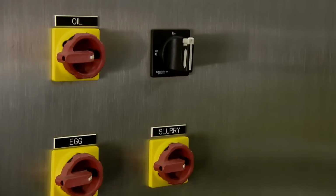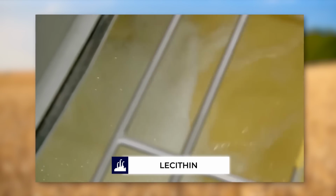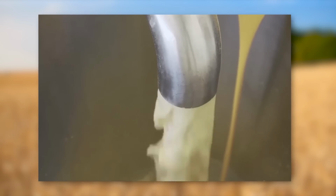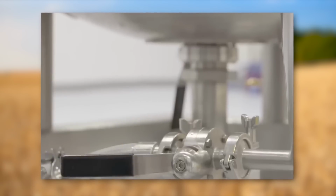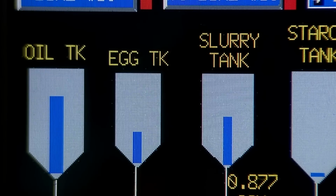And now, dear friends, begins the magic of emulsifiers. Egg yolks contain lecithin, a natural emulsifier that brings oil and vinegar together in perfect harmony. This process is called emulsification, and it's the secret to mayo's silky consistency. The mixing starts slowly with the egg yolks and vinegar whisked together first. Then the oil is added very gradually to prevent separation. This process is super precise. Add the oil too quickly, and the emulsion could break, leaving you with a gloopy mess. Factories use computer-controlled systems to ensure the oil is added at just the right speed and amount.